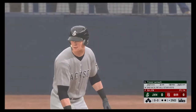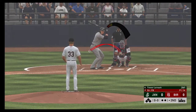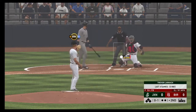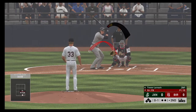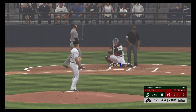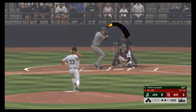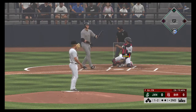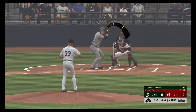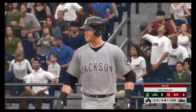Striding in, leading off for Jackson, the right fielder, Trevor Larnach. First pitch of the at-bat. Slider gets the outside. That's a strike. And now a curveball that bounces up to the plate. It's 1-1. Down the third baseline, but a foul ball. 1-2 the count now. Here it comes. Swung on and missed. He didn't even come close to contact on a ball way out of the zone.